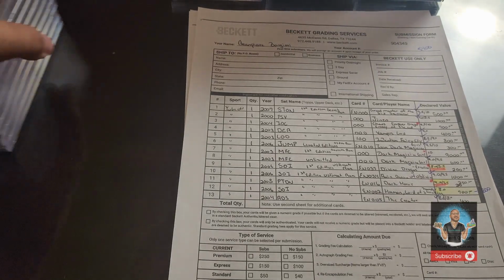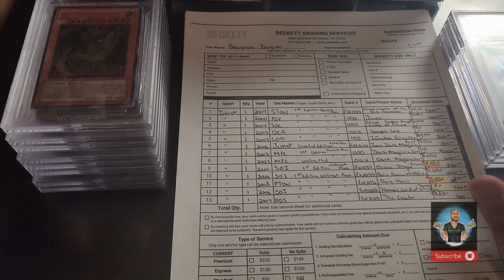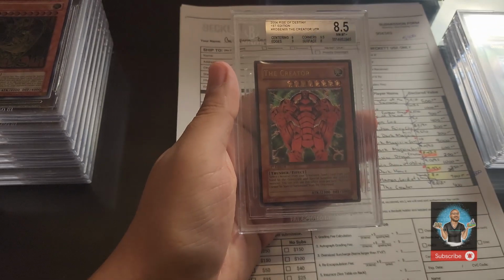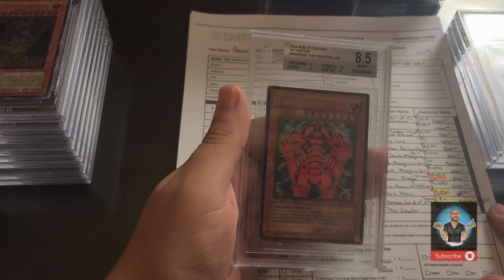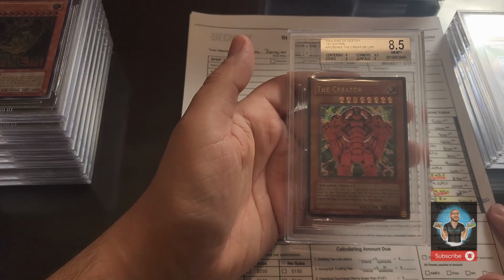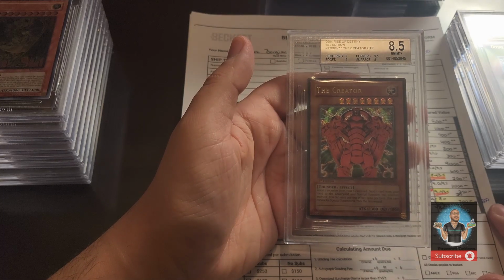Again, I'm not disappointed. As you can see, this is the stack of disappointment. This is the stack of undisappointment. So again, I'm happy. Next, we have the Creator. I gave this card an 8.5, and it came in at an 8.5. Again, not mad at it whatsoever.